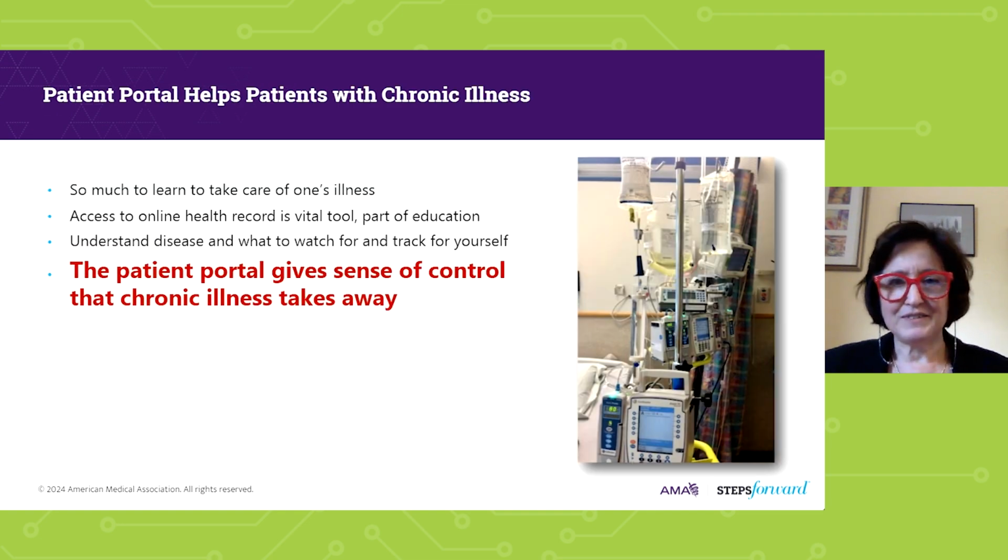When you find out there's a chronic illness in your family or for yourself, there's so much to learn and it is overwhelming. It really feels like you lose all control. But access to the online health record can help give some measure of that control back.